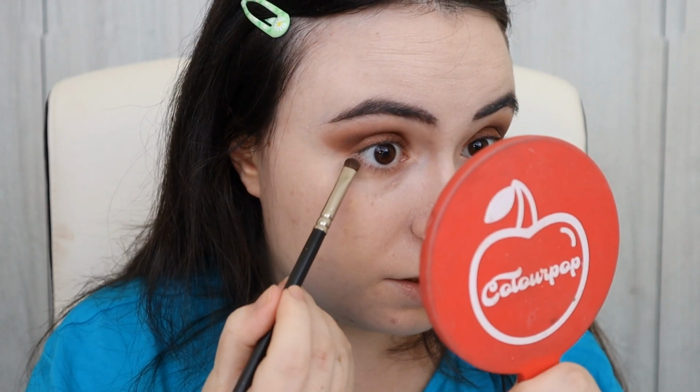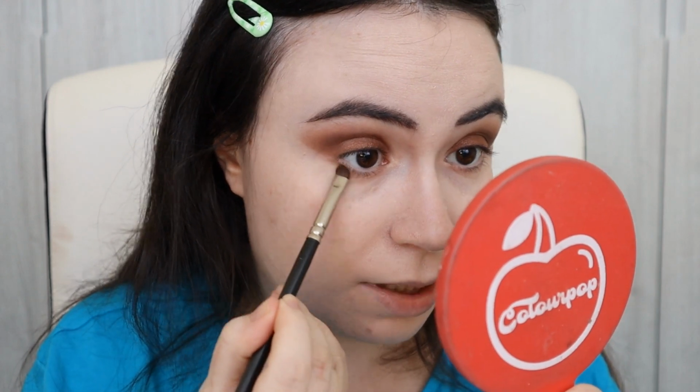I will keep working on the eyes. Basically, I'm going back with the same shades, the mattes I used in my lid, and just defining my lower lash line.